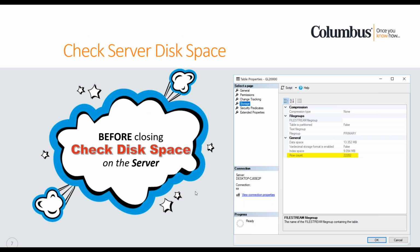All right, so check server disk space. As I said, one of the more common issues is that somebody runs out of space during the year-end close. You can check the table properties of the GL 20,000 table, which is the open table. The formula you're supposed to use is to take this row count, multiply it by 800, and divide that total by 1,000,000. That should tell you about how much disk space you need.